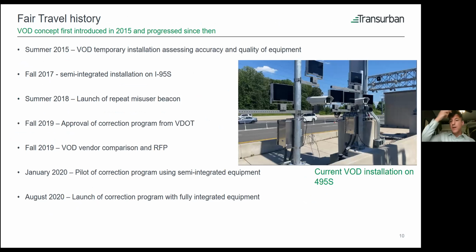So a bit about the history of the Fair Travel Program. You'll see on our right here are our VOD cameras that we place on 495 right now. We are currently using our vendor Indra. They've been a great partner, and they were able to install these cameras in the middle of a pandemic all the way from Spain. So I've been really glad to work with them.